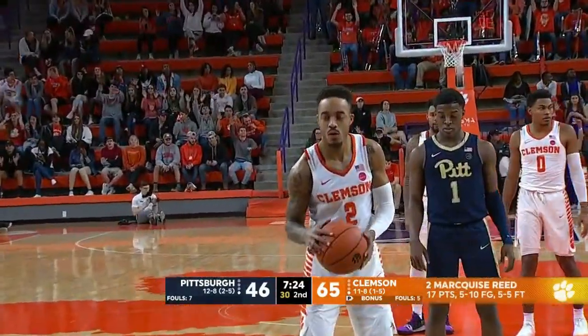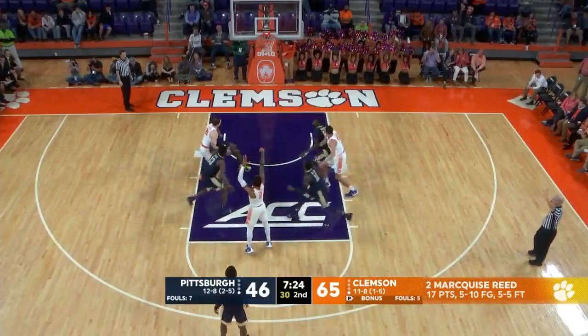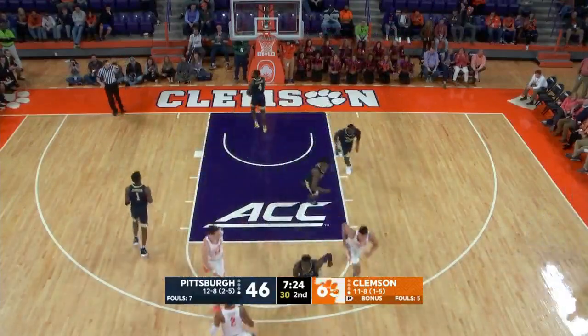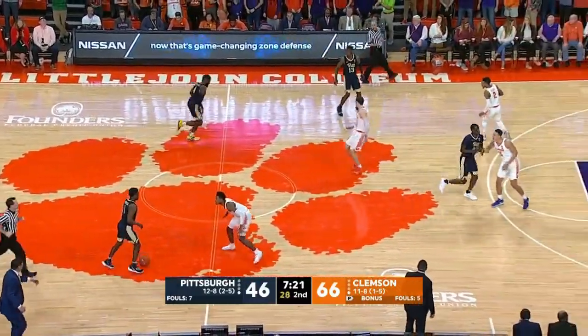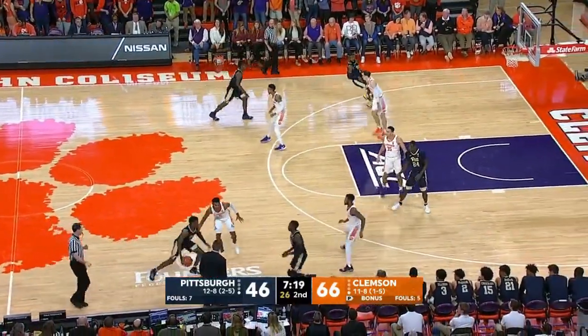Just 2 games this year, Marquise Reed has shot below 70% from the free throw stripe. He's got 18 tonight to lead all scorers.